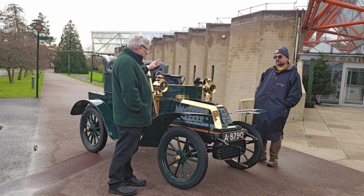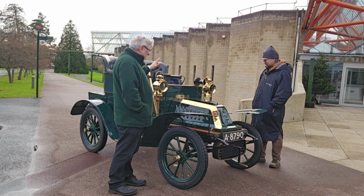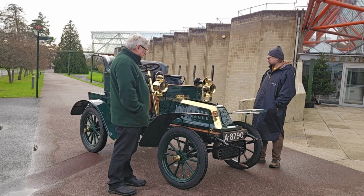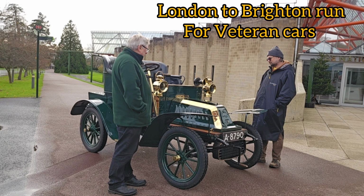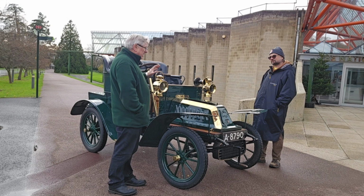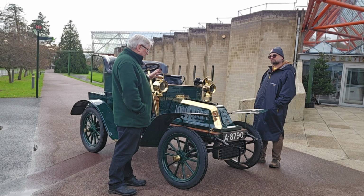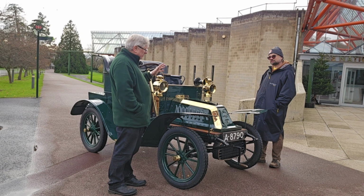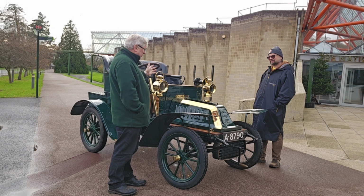Well, yes, it has recently done this year's run as well. We've done numerous runs with this car. And eventually he was getting a bit elderly, so he decided to leave us the car. The family used to run it as well. His son Martin used to drive it on the Brighton run numerous times.